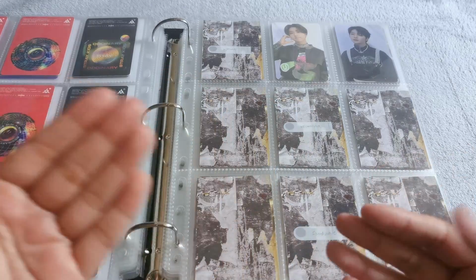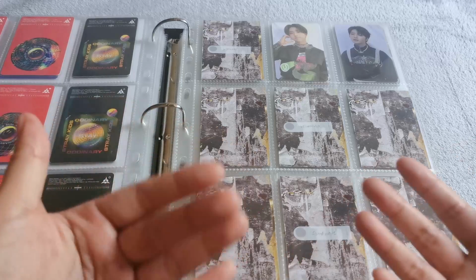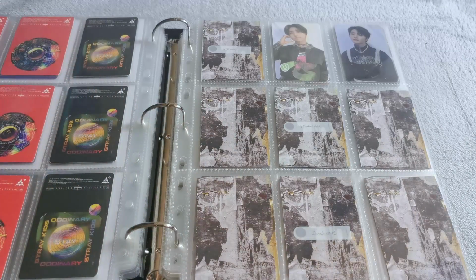I'm pretty sure he's gonna be a little bit more expensive, like maybe 300 or 400. But I'm gonna check and see if I'll find someone that's trying to declutter.